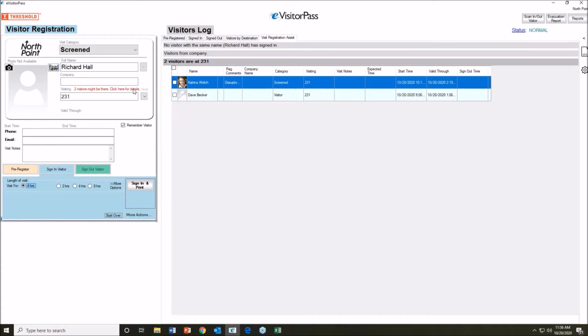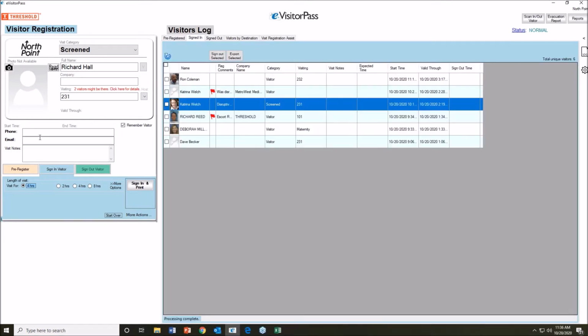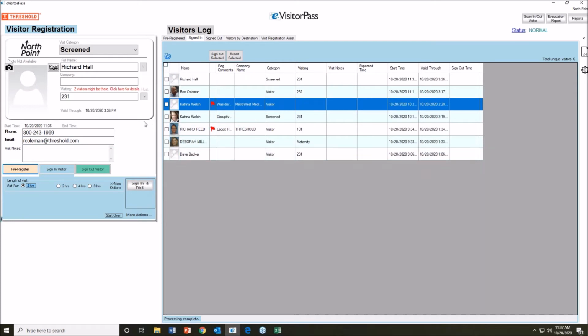You can click here for details, and this would show you the people that are already in that room, David Becker and Katrina Welsh. You can also, let me go back to signed in. You can also, by adding information here, add the email and other information for contact tracing later on. So when I say sign in and print, you'll see that Richard Hall is now added as a new visitor.